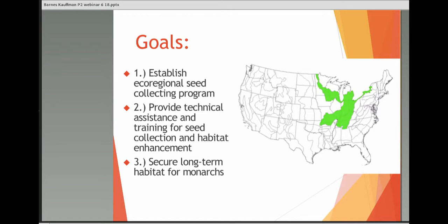The skills and connections that our volunteers develop can then be applied to other local efforts and support local conservation capacity in future work. And this is a vital component of this effort because ecoregionally specific milkweed and other nectar plant species are commercially unavailable in large quantities within the Eastern Broadleaf Forest.